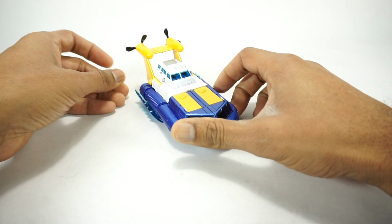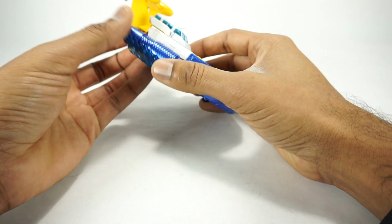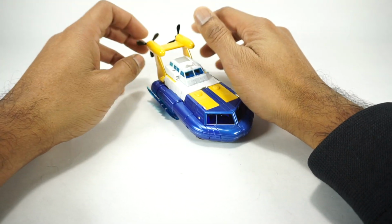I mean, they just nailed it. The vehicle mode looks beautiful. The paint is beautiful. The robot mode is beautiful. The number of accessories it comes with is just mind-blowing. It's got so much stuff.